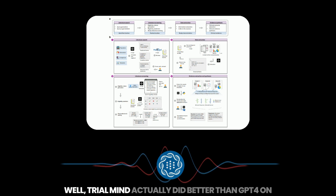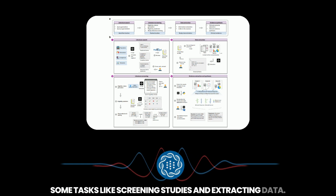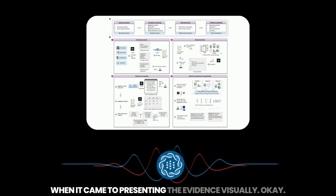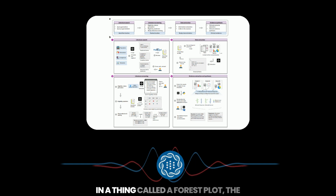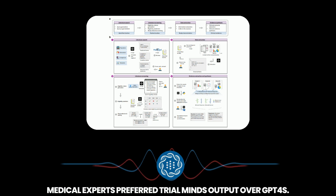Well, Trialmind actually did better than GPT-4 on some tasks, like screening studies and extracting data. But here's the really interesting part. When it came to presenting the evidence visually, in a thing called a forest plot, the medical experts preferred Trialmind's output over GPT-4's.